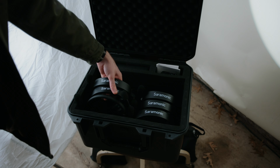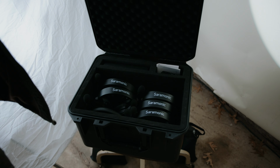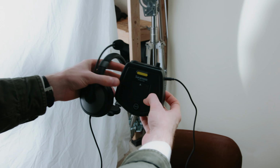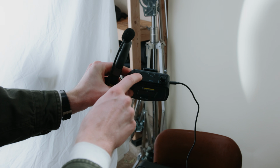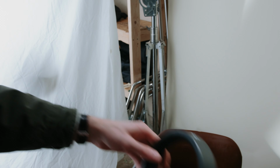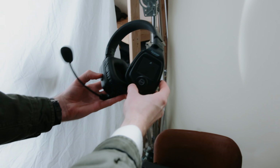So they fit in here quite nicely, plenty of room, but I feel like the case keeps everything nice and protected. Right here is showing the wired headset, how it plugs into the hub. And so this would just live on your belt. You just simply power it on. And then from there, any headsets that you power on will automatically pair to the hub.